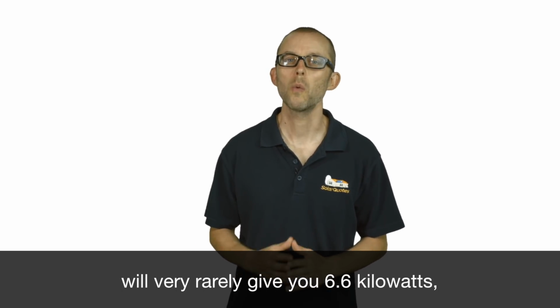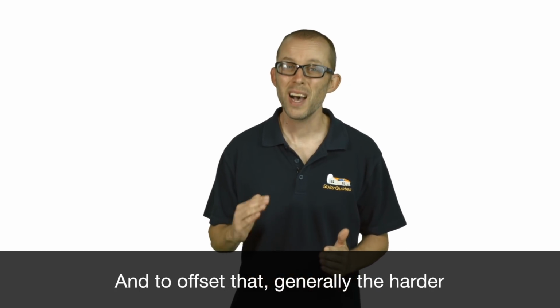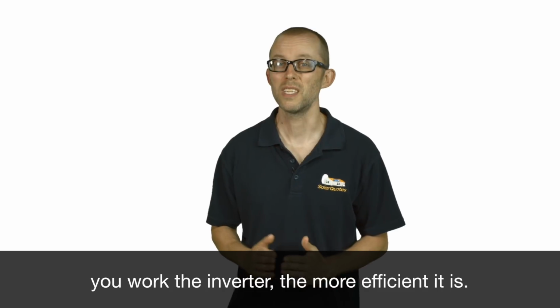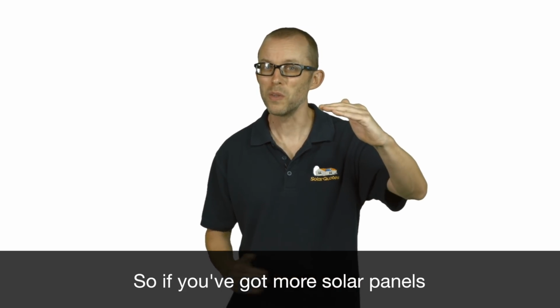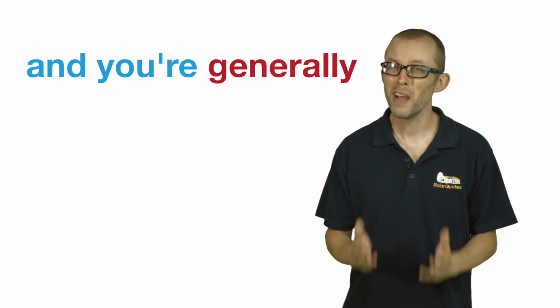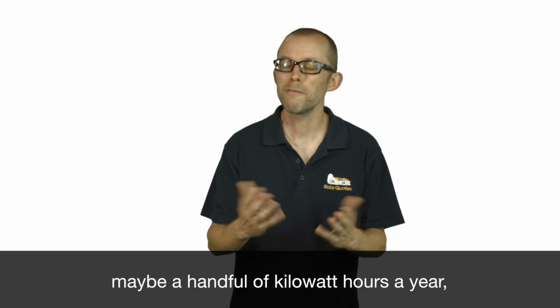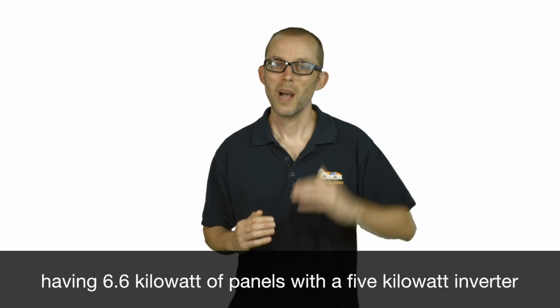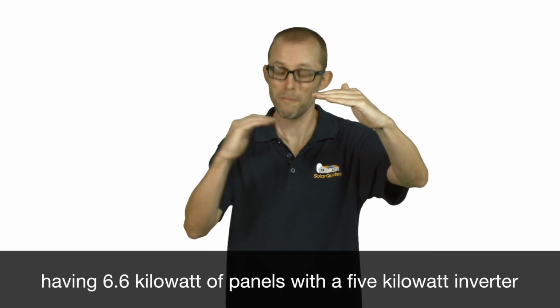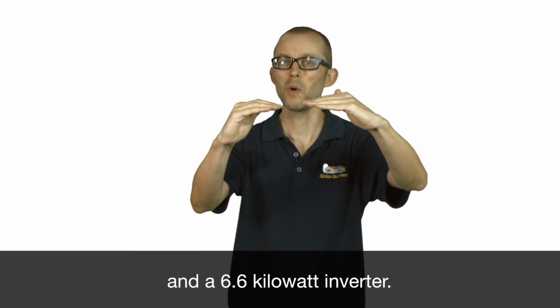6.6 kilowatts of solar panels will very rarely give you 6.6 kilowatts because of losses in the system. And to offset that, generally the harder you work an inverter, the more efficient it is. So if you've got more solar panels than what the inverter's rated at, you're working that inverter harder and you're generally getting a more efficient system. So in terms of real numbers, you're losing maybe a handful of kilowatt hours a year having 6.6 kilowatts of panels with a 5 kilowatt inverter compared to 6.6 kilowatts of panels and a 6.6 kilowatt inverter.